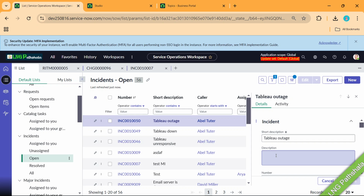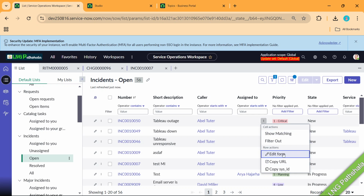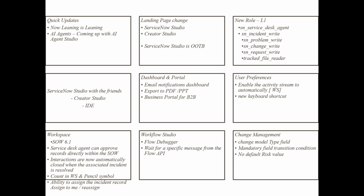Also, what I was reading in the release notes is that ServiceNow is giving a functionality where assigned to should be shown here itself, but it is not showing. Might be it's a candidate version, or I have to enable that UI action, only then it will work. From the list view itself, by clicking on these three dots, you can either assign or reassign the incident without opening the complete form at all. This is another beautiful part ServiceNow gives here.